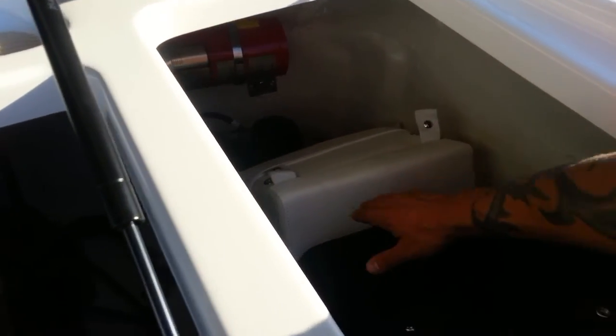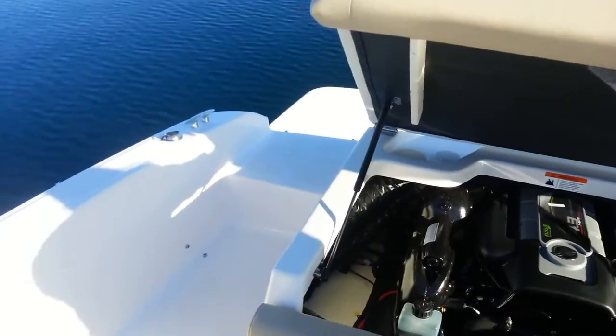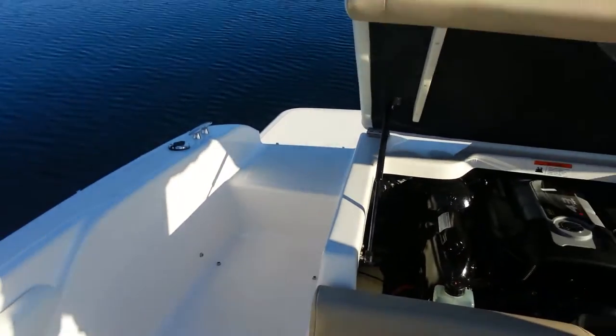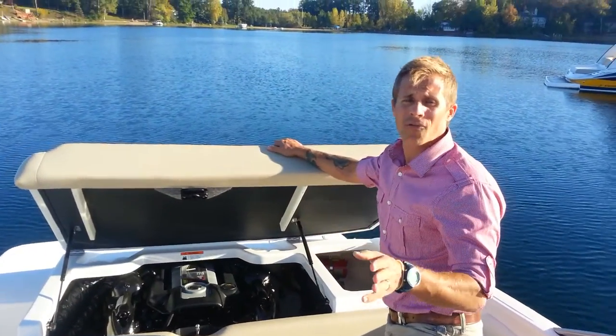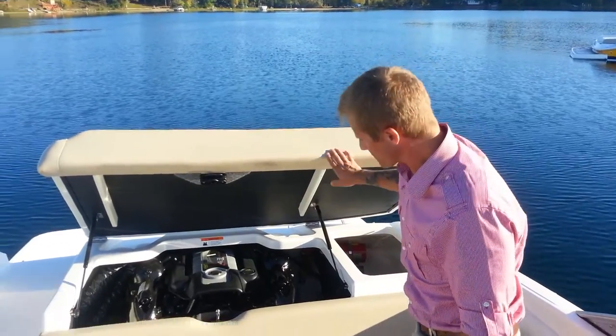That here is a jump seat, and this jump seat actually snaps into place over in that walkthrough so that you have an extra seat, because you can count on this. If you buy a Regal boat, you're going to have more friends than you ever thought you had, and you'll actually use that seat often.